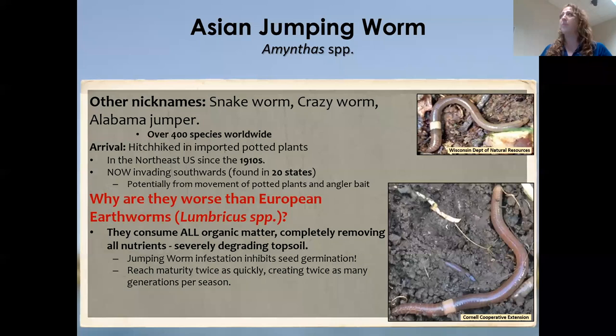So why are they worse than European earthworms? What we consider an earthworm, you usually use it in your compost or you keep it in your garden because they are nutrient cyclers, right? Like that's the term that you always use. An earthworm is a nutrient cycler. Asian jumping worms are not. They are nutrient removers. They are nutrient depleters. They remove nutrients so much, they change the composition of soil. They remove all the moisture, all the nutrients, so that plants are completely eroded. Grass, topsoil is gone. And they reach maturity twice as fast.